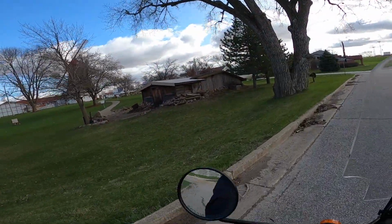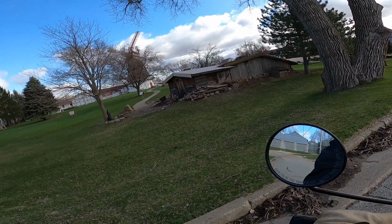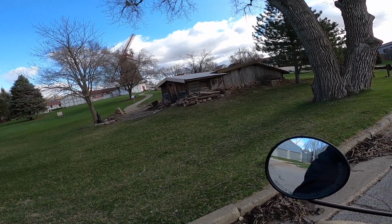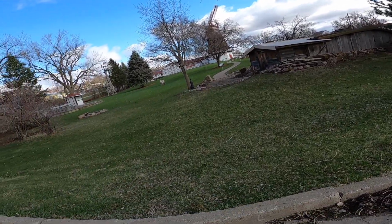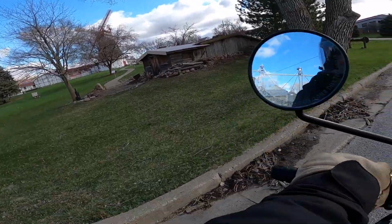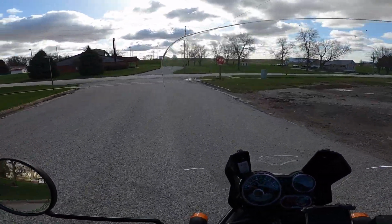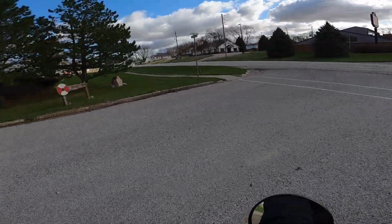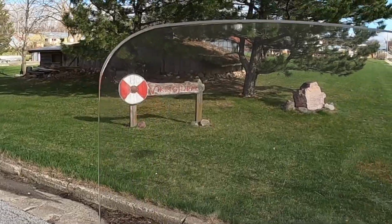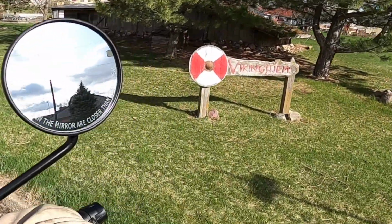This structure here is supposed to be an old Viking sod house, like they would have had over there in that part of the world. And of course there's the windmill. Okay, let's keep on rolling. Hey, here's a sign. Let's look at the sign. Alrighty, Viking home. I'm going to take it that's what that means. Isn't that nifty? I like that.